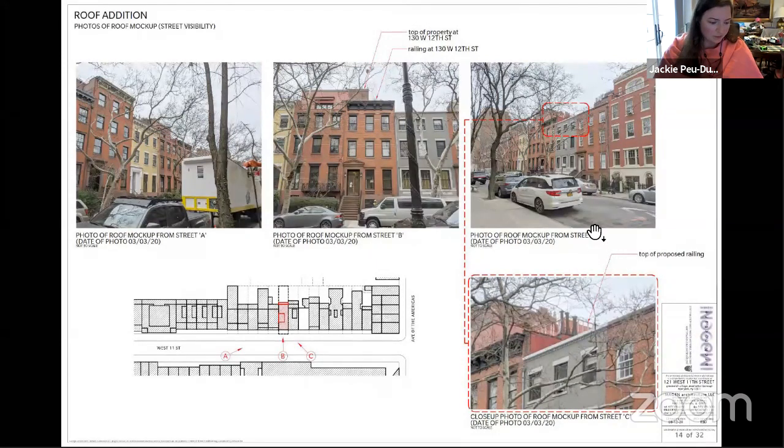So it's visible from the east, but it is seen in context with this very large addition beyond it, which you can see here. And also to emphasize, looking at this photograph, there's no portion of this work at the roof that's visible from looking at the front facade of the building. What you're seeing popping up beyond the building is the top of a property behind it and a railing that's on the top of 130 West 12th Street. So again, the mock-up is not visible when looking straight on at the building.